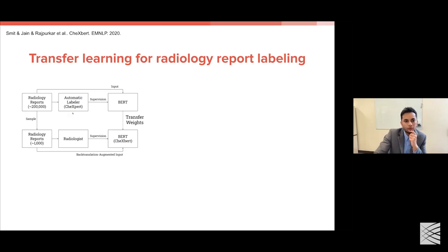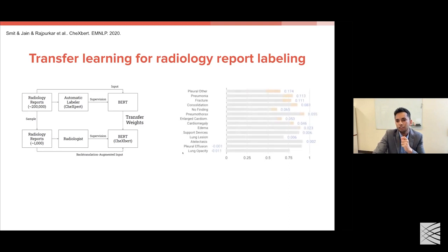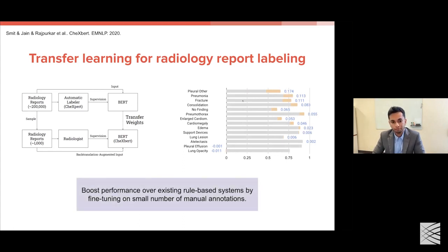And so the idea we explored here was, let's use that heuristic to first pre-train a model. And here we used a BERT model. And then let's fine-tune that on a small sample of manual annotations. So the idea here is, I just need a small sample of radiologists to label a few radiology reports for the presence and absence of different conditions. And I see this huge boost in performance across different diseases that I want to extract from radiology reports.